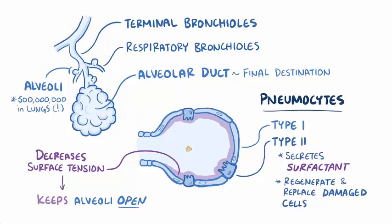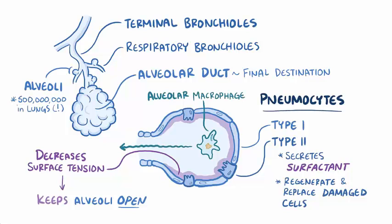Finally, if a tiny particle ever makes it deep into the lungs, there are alveolar macrophages that can gobble it up and then physically move up to the conducting bronchioles, where they can ride the mucociliary escalator all the way up to the pharynx to be either coughed up or swallowed down.